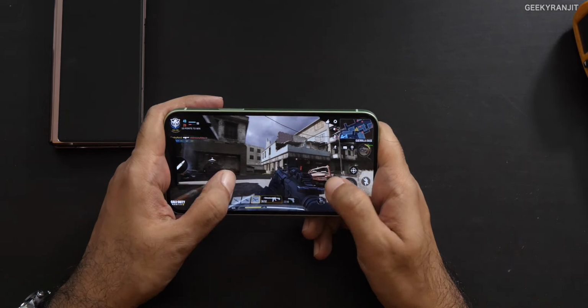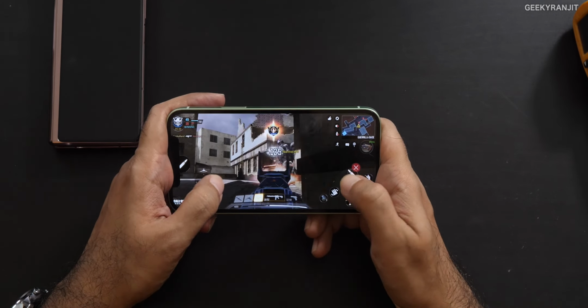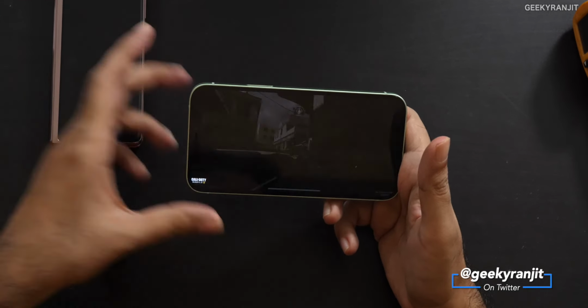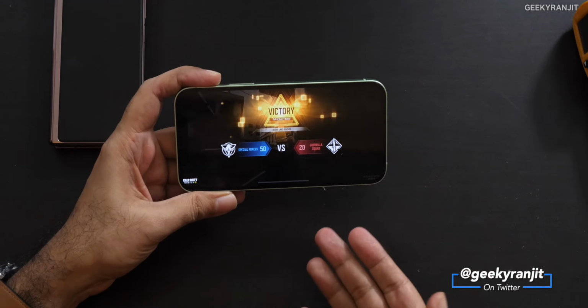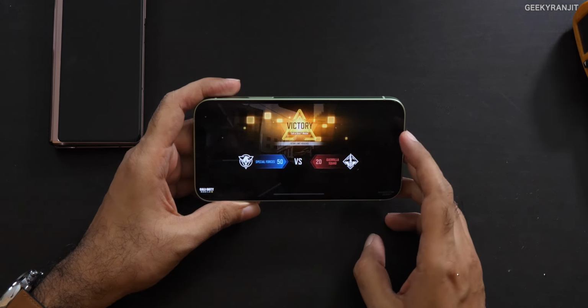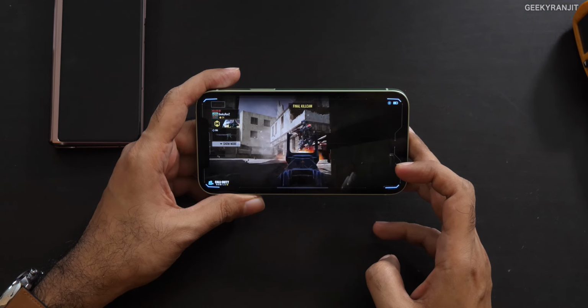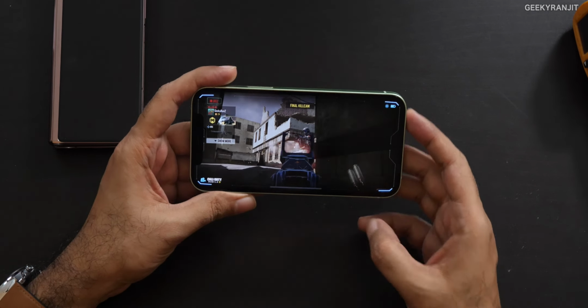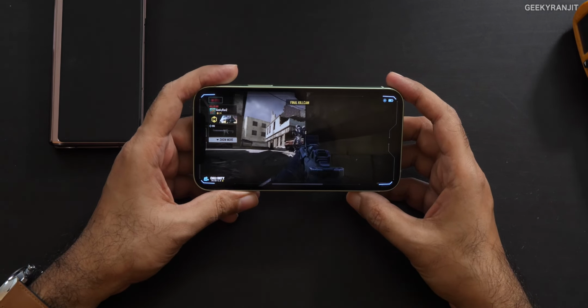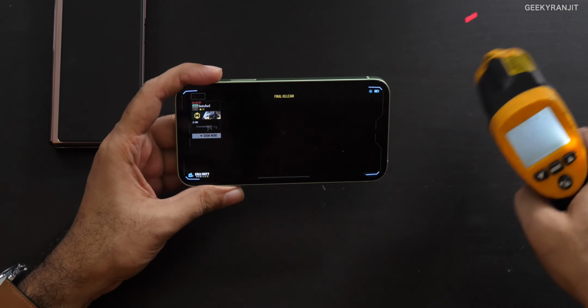This is having a 6.1 inch screen. I would say the Max would be better, because that has an even bigger screen. Again, we won, and the game is finished. Let's see. Oh, I got the final kill. This is the final kill. And yeah, again, I don't see any heating.